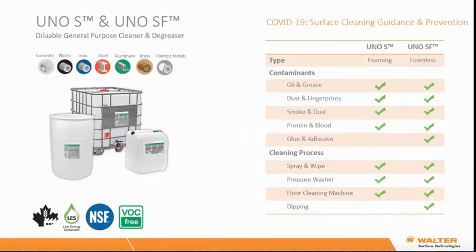So Uno S and Uno SF are really for your general purpose cleaning needs. We have two different formulas. One's going to be a foaming and one's going to be a non-foaming. And this really is going to depend on how you want to clean. So your cleaning method, are you going to have something that's going to have a lot of agitation, or are you going to have something that's more of spray and wipe?